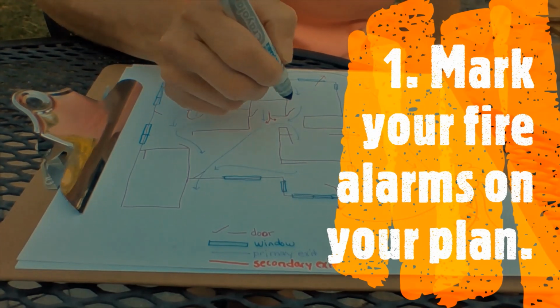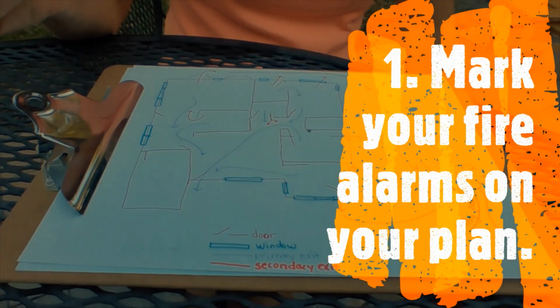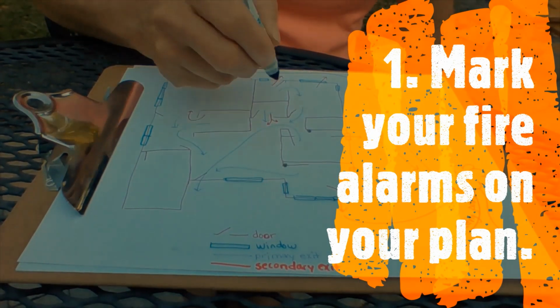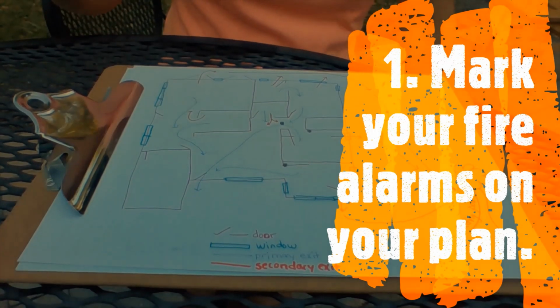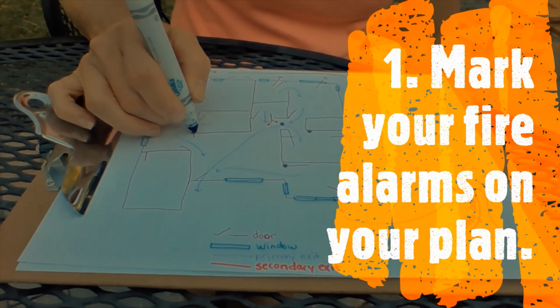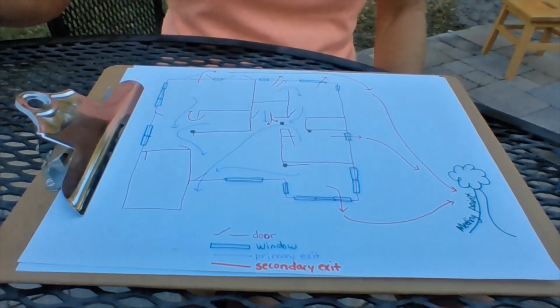We have one in this room hanging above the door, so I'll put it right here. And we have one in this room hanging above the door, so I should put it here. And we have one in the hallway. And we have one in, well, it's kind of like between these two rooms, and these two rooms are connected. Okay, so there's 4, and we know where they are.